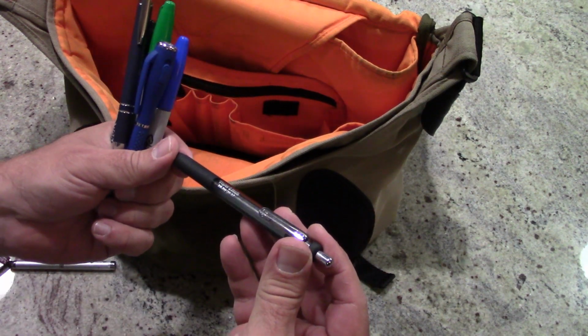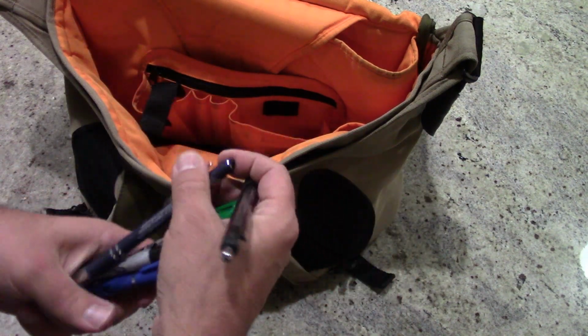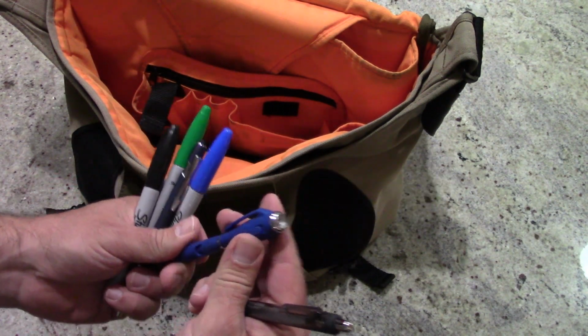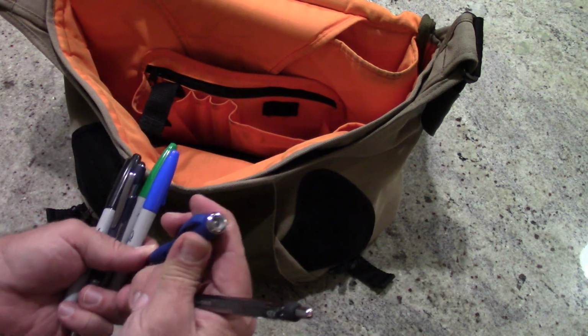My pen of choice is the Papermate Inkjoy Gel 0.7. I love this pen. These are super comfy to write with. My handwriting is horrible, so this makes it a lot easier for me to write. You get a good grip on it. Sharpies, a little pen here with my grandpa's insurance company on it, and it's got a flashlight in it too.